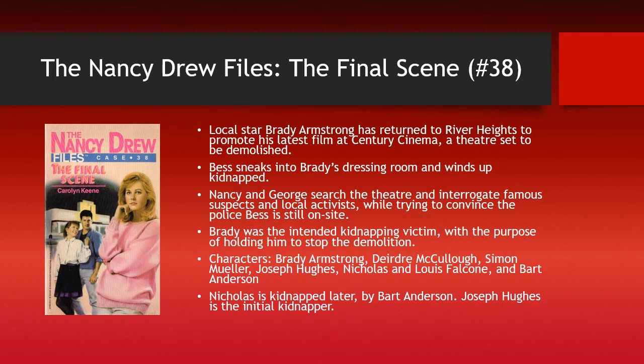Later on in the story, Nicholas winds up being kidnapped by Bart Anderson. Bart is so frustrated that his demolition isn't quite going as planned, and he believes Nicholas took the girl, and he's trying to find out through him where the girl is just so he can get his building demolished. As far as Bess's kidnapping, that was actually perpetrated by Joseph Hughes. He was the initial kidnapper.